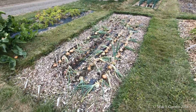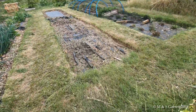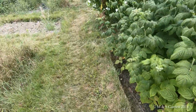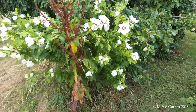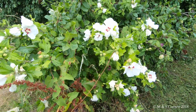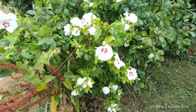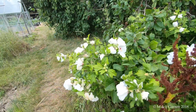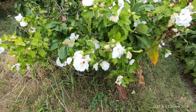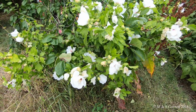Now, I'm going to take you over to a flower that we haven't seen before. I forgot all about it until it started to flower. This is our hibiscus, which started life in our garden, but it didn't like it very much there, and so, as happens to many of our garden flowers when they don't do very well, it ended up here on the plot, and it seems to love it.